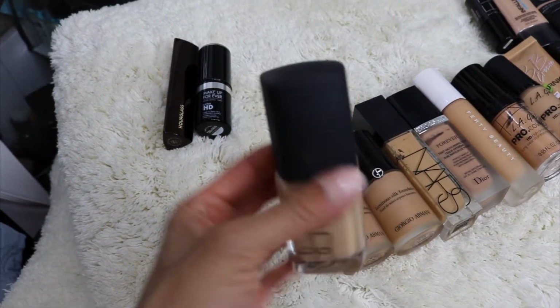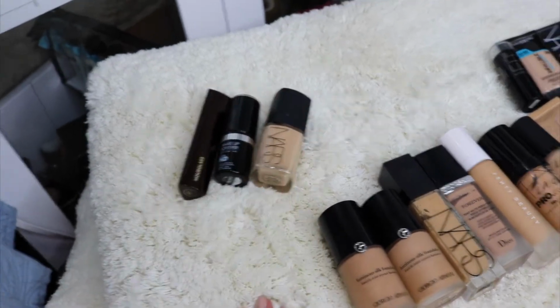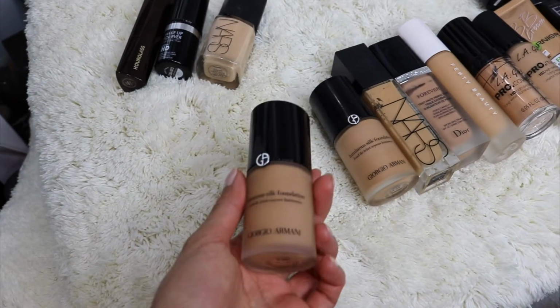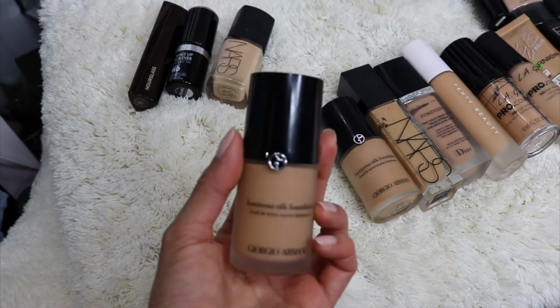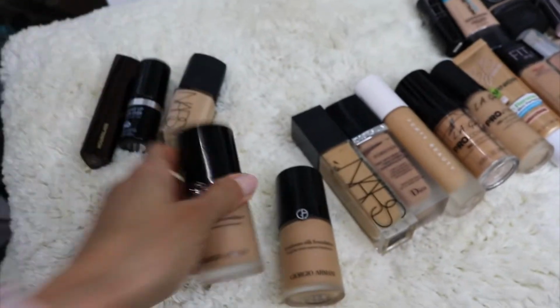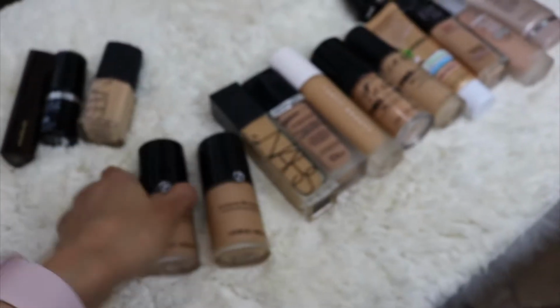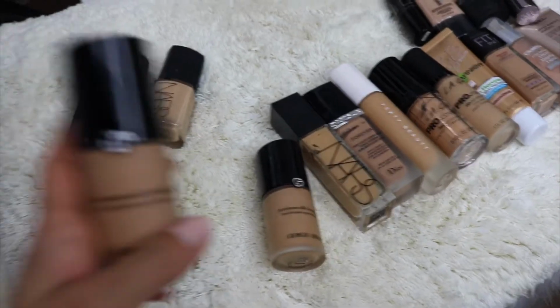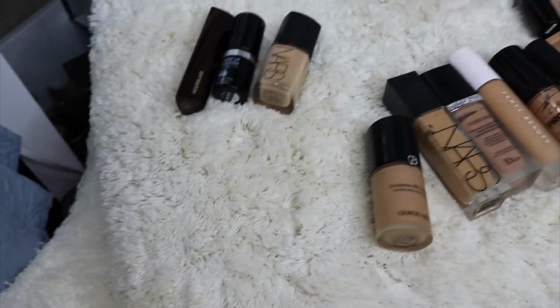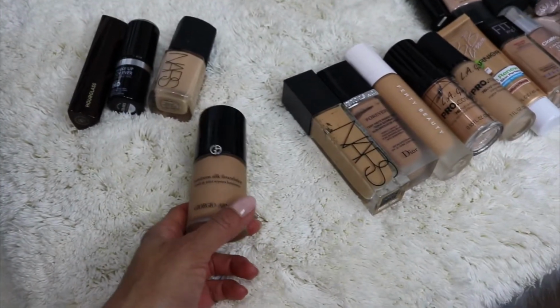I don't have much left, even though you can't really see it in the bottle. So I'm still gonna keep it so that I can finish it up. Now this next one is the Giorgio Armani Luminous Silk Foundation, and this is one of my favorite foundations. I don't know why I have two. I think I started using a new bottle without having finished the other one, but either way, I think this one is the empty one. I think it's pretty old because I started using a newer one and I forgot to use up whatever was left of my prior one, so I'm gonna toss this one and keep the newer one.